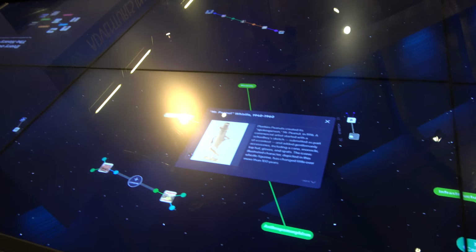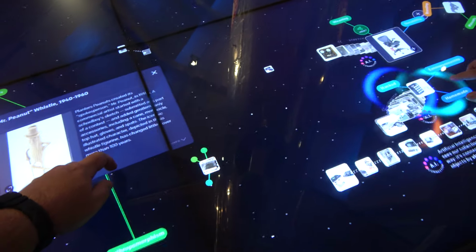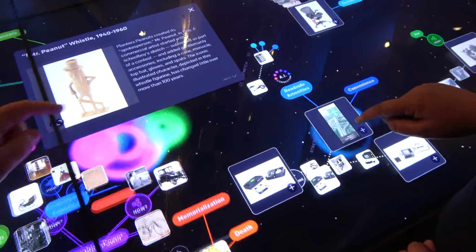Got a fun interactive thing here where you can connect any two items in the museum. So Molly picked something out. I've got the Mr. Peanut whistle. And pick out something we want to connect to Mr. Peanut's whistle here.